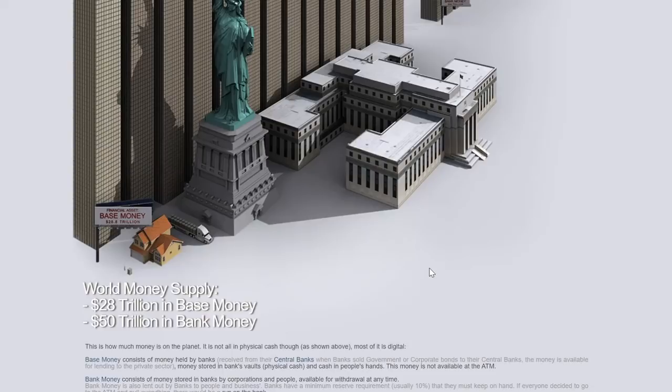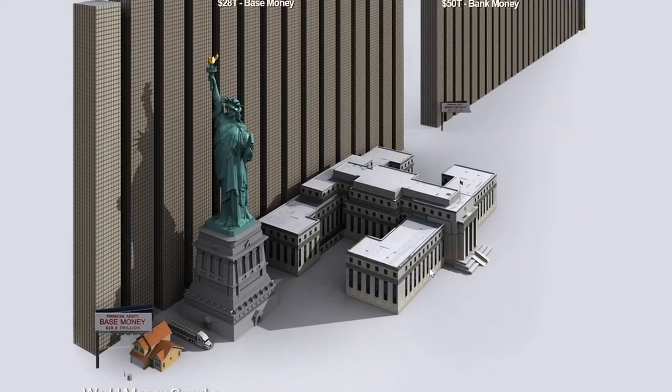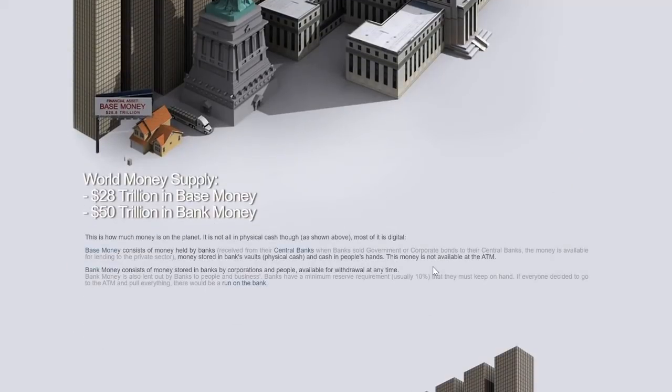$28 trillion in base money, and then 50 trillion in bank money. And this is an interesting distinction here, but look at that. Pretty amazing. Of course, that's much more now. This is how much money is on the planet. It's not all in physical cash, though, as shown above. Most of it is digital. That's the important thing to understand, is that a lot of it has just been digitized. It's very easy to do.